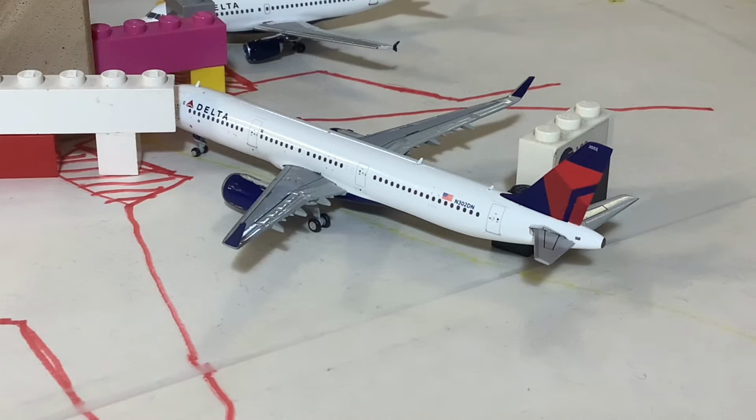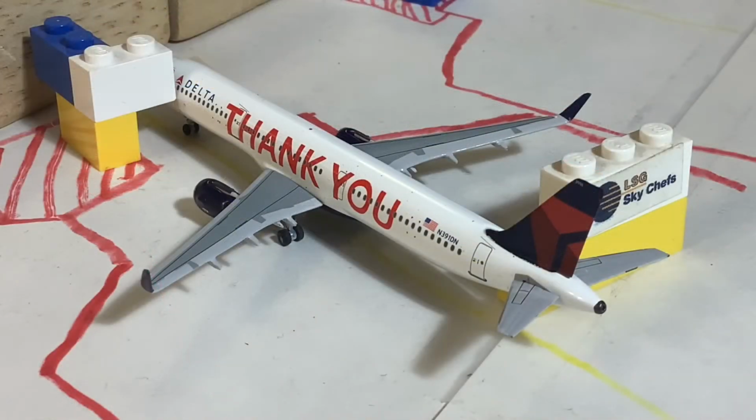So this one came in from New York LaGuardia, and it'll be heading out to Phoenix Sky Harbor, or Red River Aviation's airport. And finally here in the F concourse, we have the Delta A320 in the Thank You livery. This one came in from Atlanta, Hartsfield-Jackson, or Citrus Aviation's airport, and it'll be heading out to San Diego.